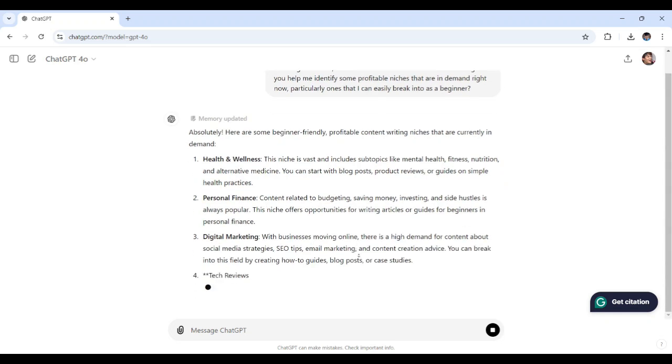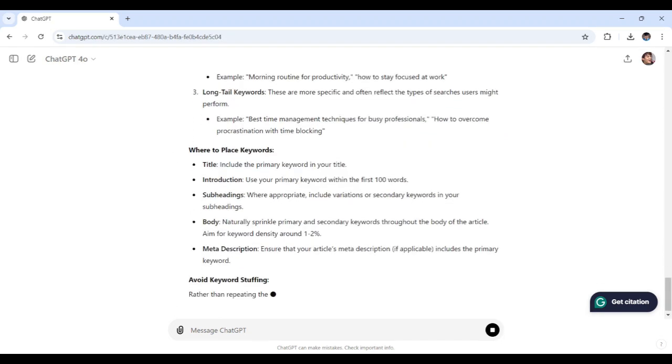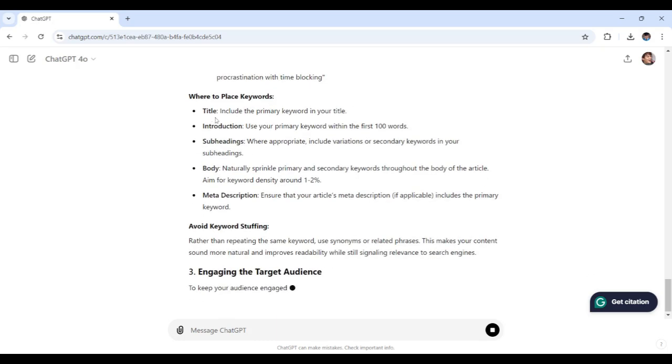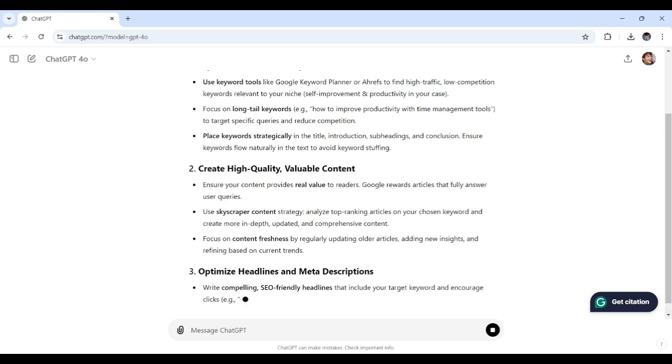Hello, everyone. Today, I'm excited to show you how to use ChatGPT to make money through writing content. This guide will provide you with the essential strategies to achieve your goals.